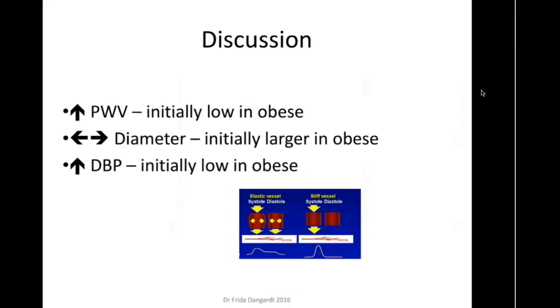And we would like to think of that as an initial coping mechanism with dilatation of the vessels as a response to the increased blood volume that the obese children have. But there is a limit to the capacity of dilatation, and that leads to a later arterial stiffening. So initially they have good compliance and they have dilatation of the vessels, and later on they get a stiffness.